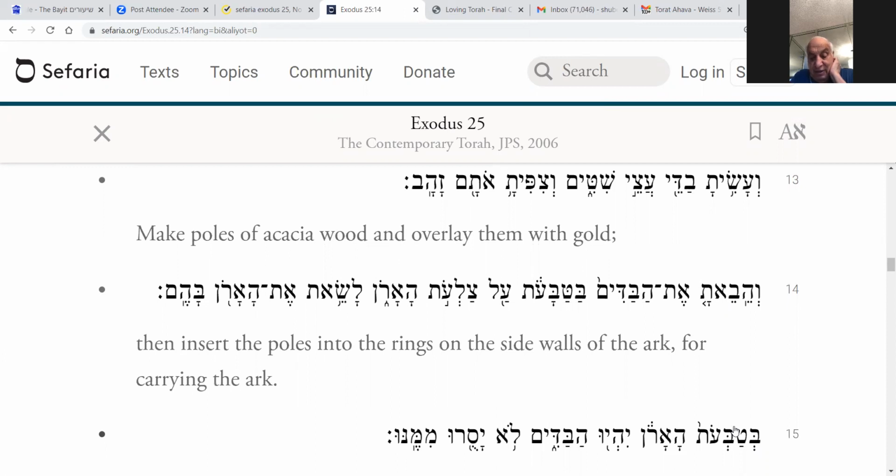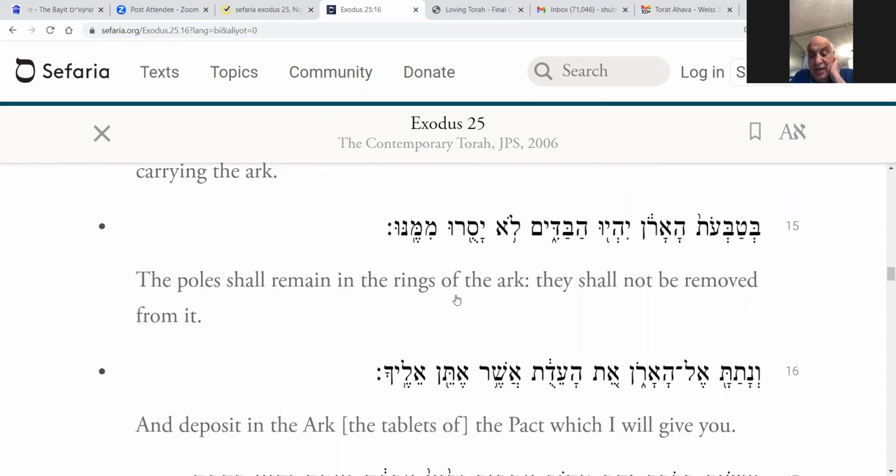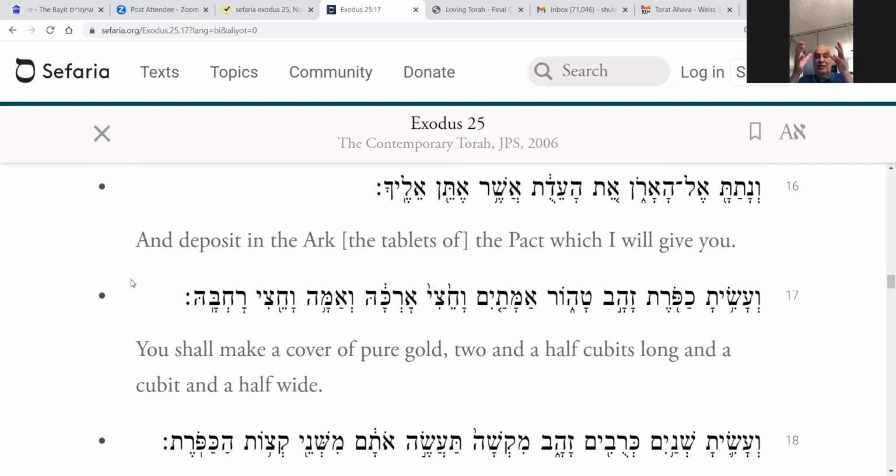The staves, that means the sticks, shall remain in the rings of the ark. They may not be removed from it. You shall place in the ark the testimonial tablets that I shall give you. If I can face everyone. This is the second point in the construction of this ark, that aside the boxes, on its sides, were placed rings.